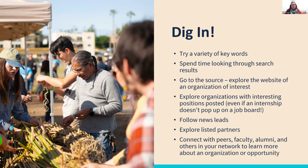And if you're interested in federal opportunities, take a look at that site that I was mentioning and change the settings so that you're looking at entry level or recent grad types of opportunities to search for some of those.